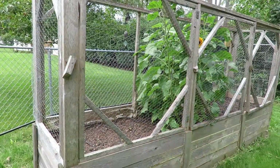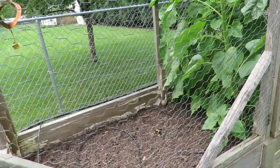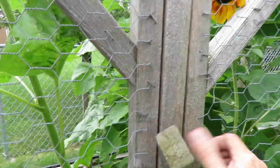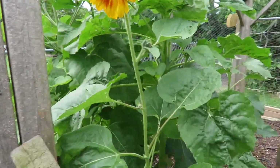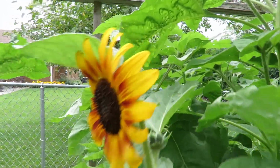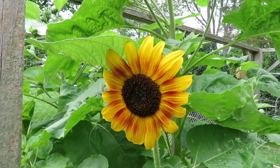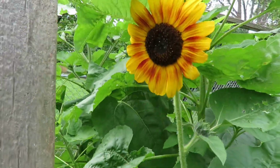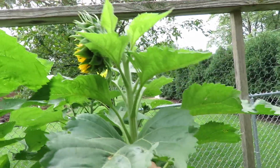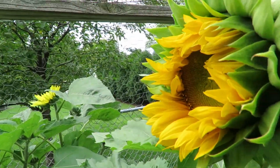So this raised bed, I pulled out all the onions. They were just infested with weeds. And then in here, I have some dwarf sunflower plants. Well, they were supposed to be dwarf anyway. Isn't that a pretty picture? Another one over here. I don't know if I can turn him. He's kind of fuzzy.